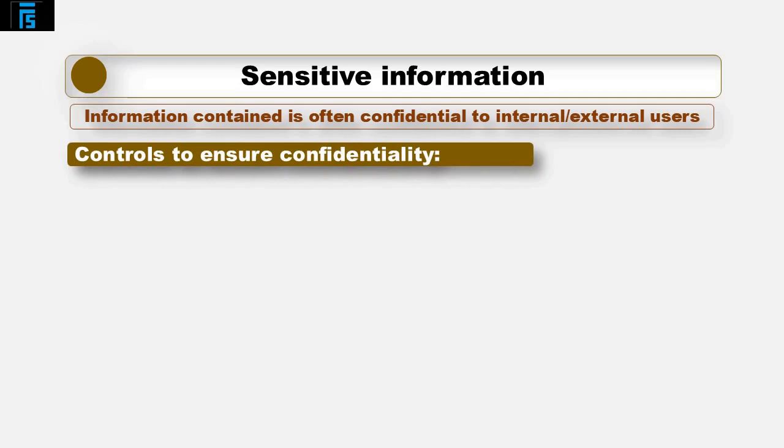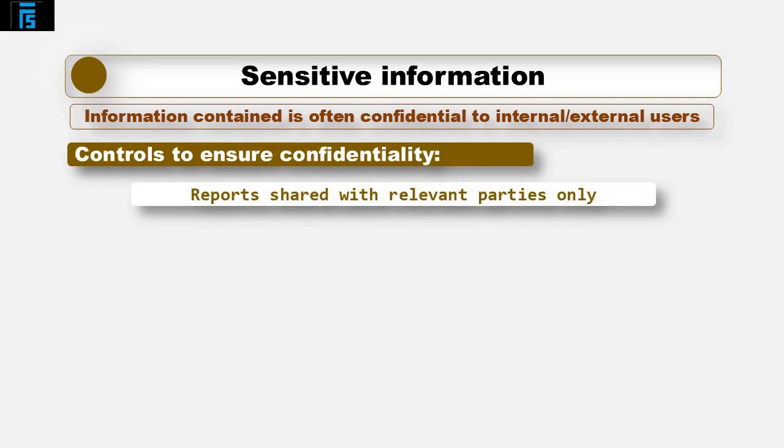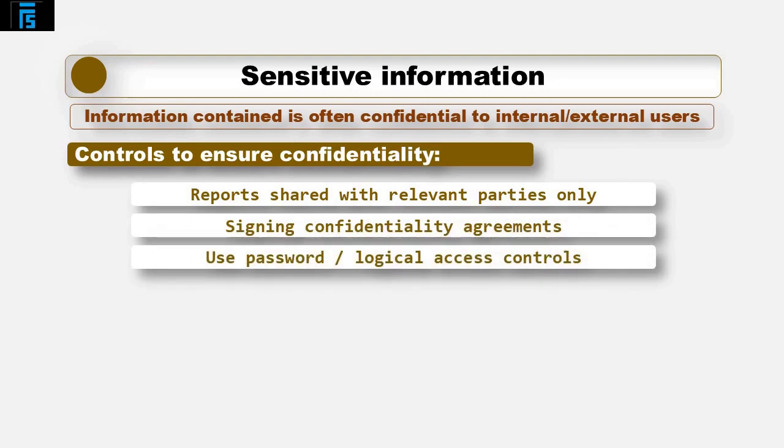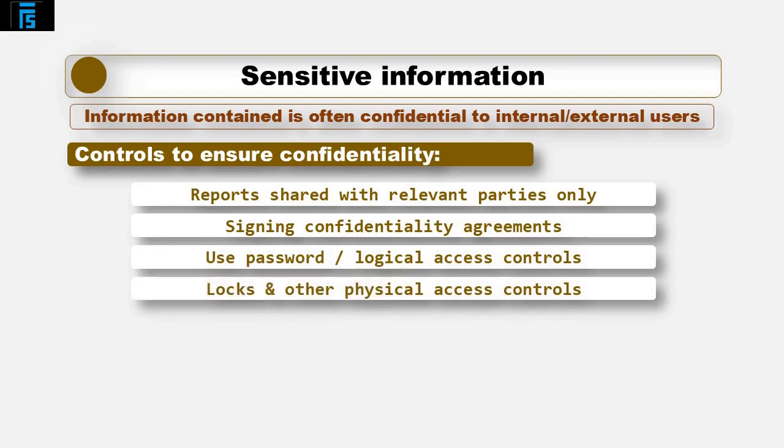What controls can be put in place for sensitive information and to protect it? Information should only be given to the relevant parties and nobody else. Employees should sign confidentiality agreements, preventing them from sharing sensitive information with third parties. Secure all computer files with a secret password, not one that everybody knows, and that password should be kept securely and not in a post-it on your desk. Hold all sensitive reports in a safe place that can be locked, like a small room.